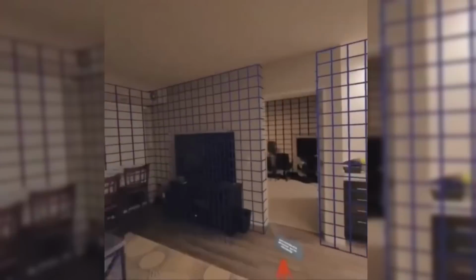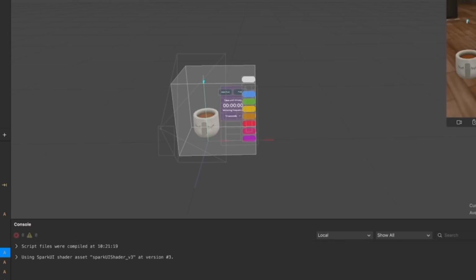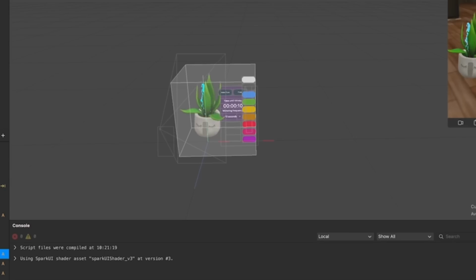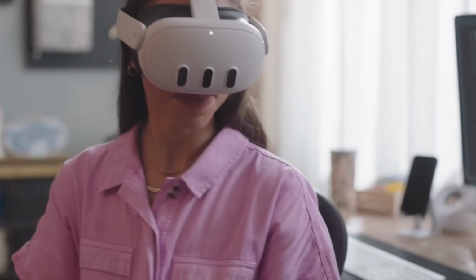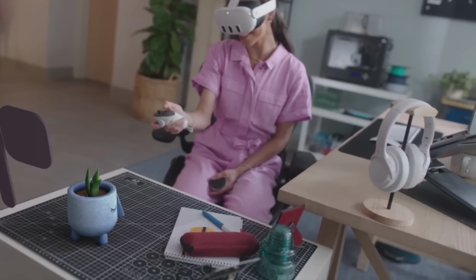But now onto augments and the program that you can use to make them. This is called Meta Spark and has been used to create AR effects within Facebook and Instagram. And until the other day with a leaked video, it is now confirmed that this will also be the program responsible for creating augments, which are essentially digital portals and objects you will soon be able to add to your home environment. For reference, this is the video that leaked.